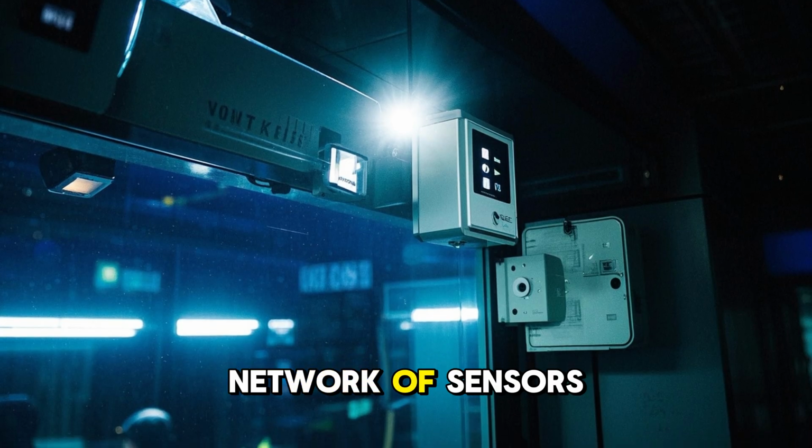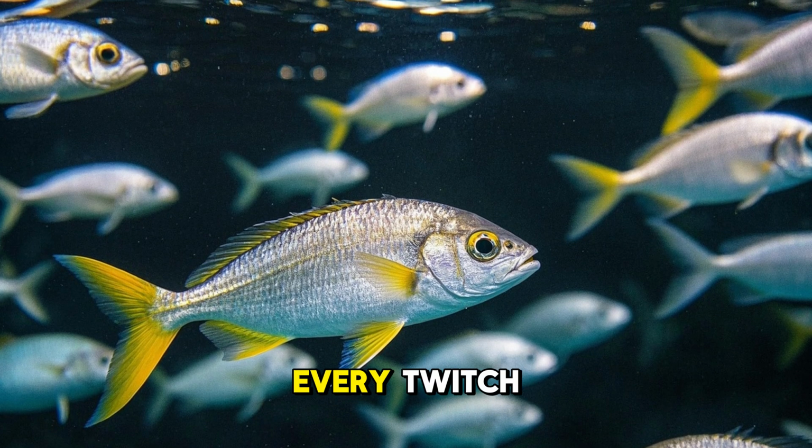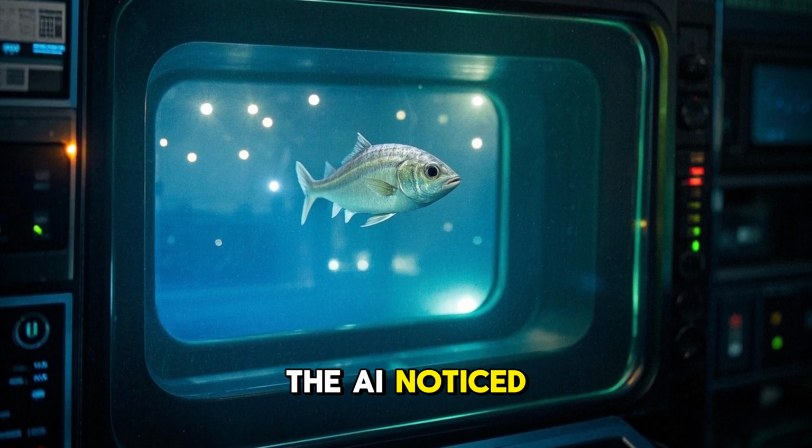First, it installed a network of sensors. One camera tracked every fish, every movement, every twitch. If a fish slowed down or tilted slightly, the AI noticed.